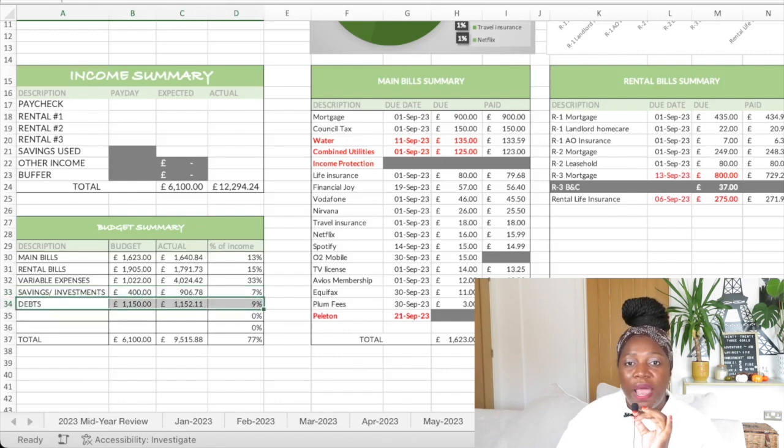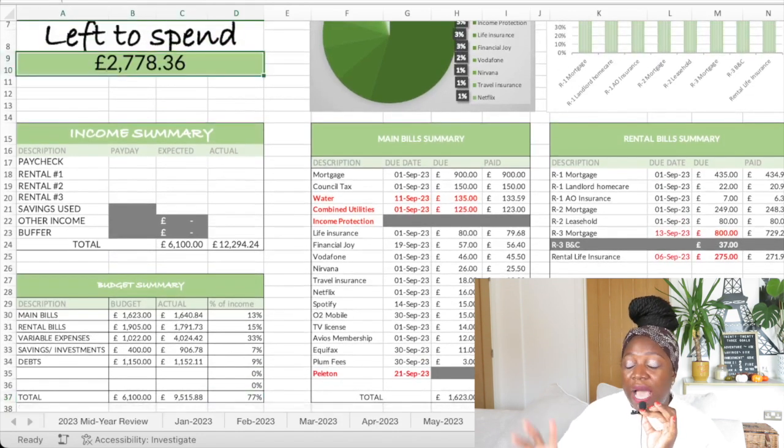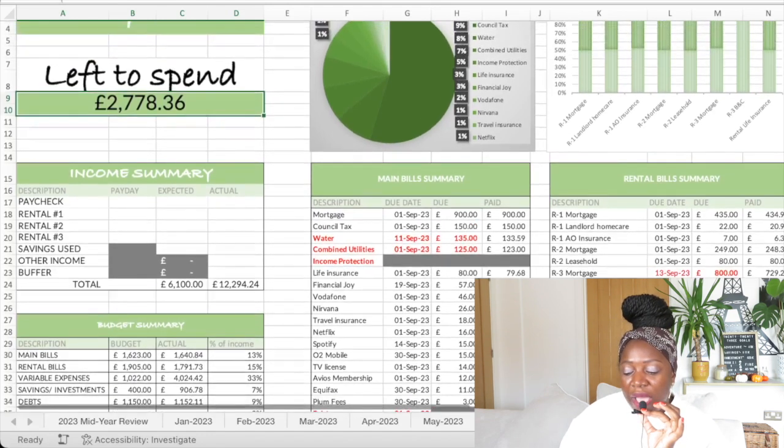So it could be better, but then again, like I said, I haven't spent the entire 12,000 that I brought in. I spent over 9,500, which is 77% of my overall income. The rest of the income that I have saved, I moved over to next month's bills. This is the money that I will be sending towards my October bills, and I must say it's been used up already for all of the October bills that I have. So this is how I was able to spend my money in the month of September.